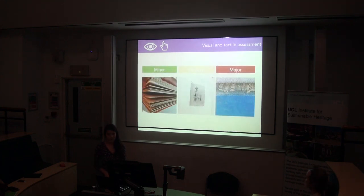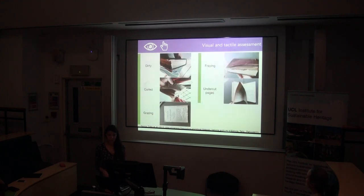So I classified the damages as minor, medium, and major. These are some examples. The minor damages were dirt, books that were curled, grazing that is caused by pests, and fraying that has to do with lifting of the covers, and this particular case is a cloth cover. And on the cut pages, many of the books have the problem that the tops of the pages were stuck together, and I couldn't understand why, because they were very close together, and then I found that it was a production problem.